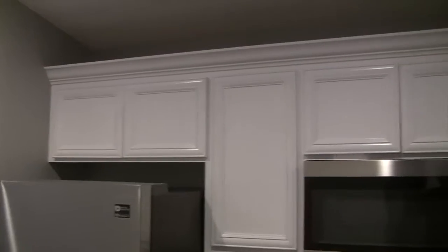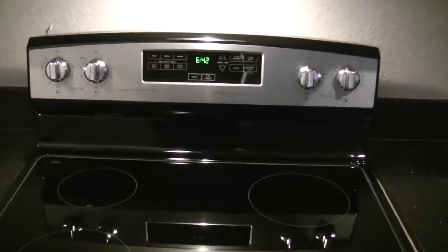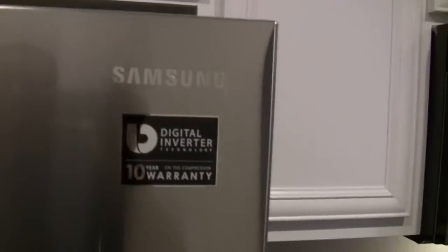I'd like to proceed to this amazing kitchen. Again, we're dealing with Brazilian Black Galaxy granite countertop. This is an amazing sink. Outstanding faucet. This is birch wood cabinets. These were handmade. Custom specifically for this home. Birch wood. Look at the beautiful countertop. New over the range microwave. New flat top oven.